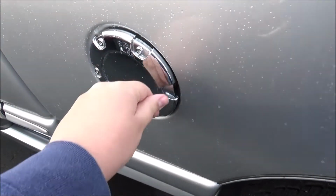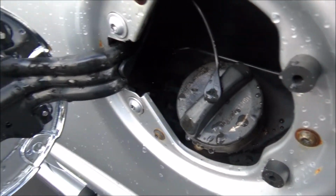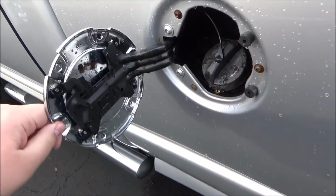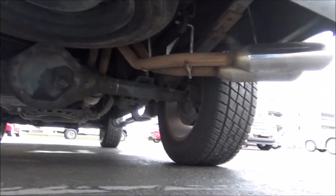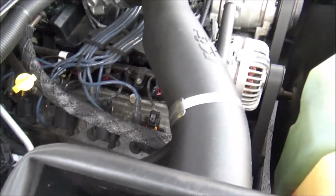Running on regular unleaded with a 26-gallon fuel tank, EPA estimates for 4-wheel drive Ram 1500s with the 5.7 Hemi are about 12 mpg in the city and 16 mpg on the highway. It has an independent front suspension and a solid rear axle with leaf springs. It also has 4-wheel disc brakes. Curb weight, I believe, is about 4,700 pounds.